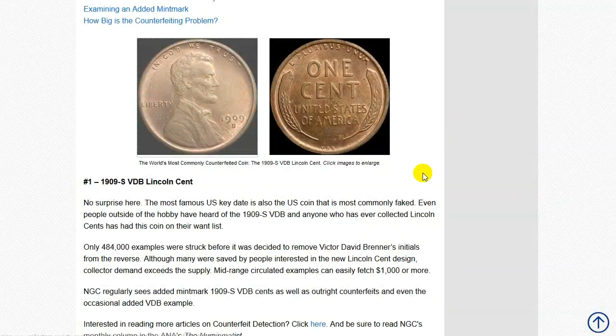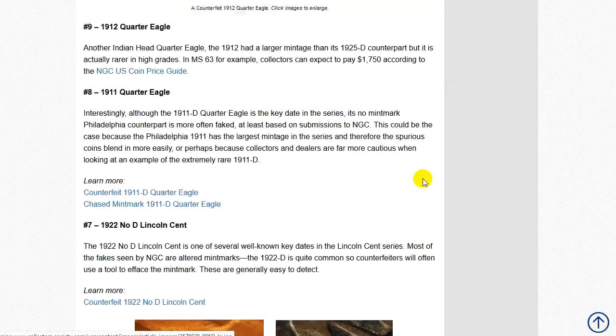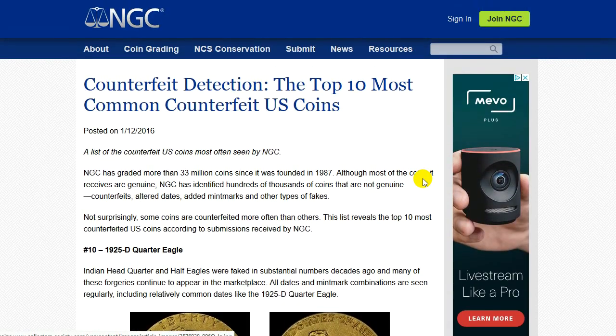There you have it, the top 10 list of most common counterfeit coins according to NGC.